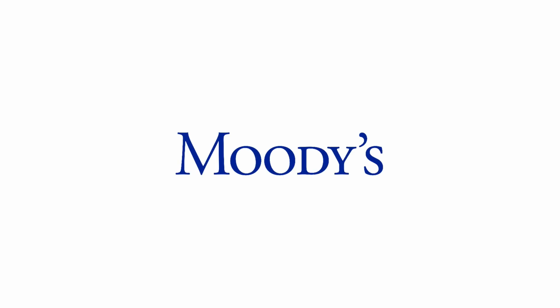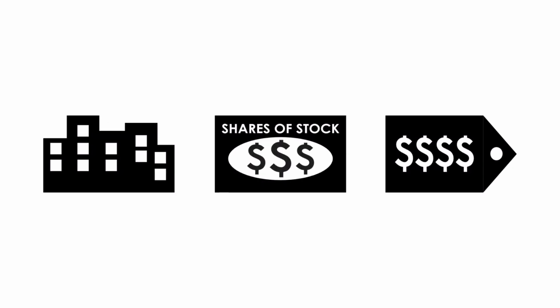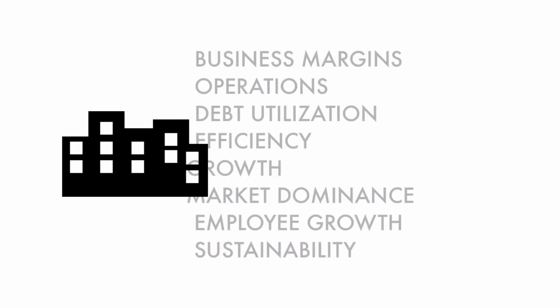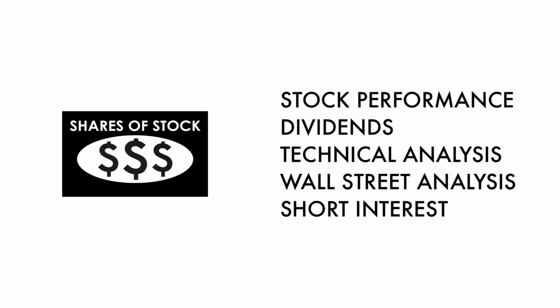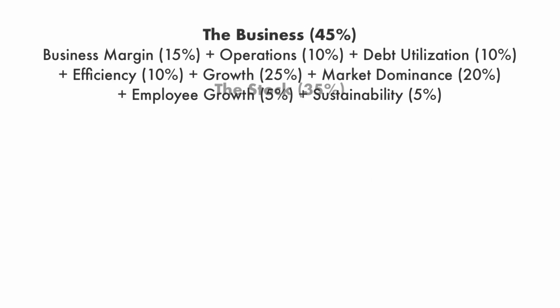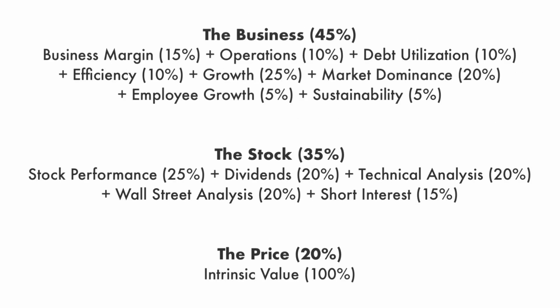Today on GrowthShares, let's analyze and see whether Moodys is a great long-term investment. The company analysis is divided into three broad factors: the business, the stock, and the price. Furthermore, these three factors are subdivided into 14 metrics that give us the complete picture of the company. Each factor and each metric are given different weight, together adding up to 100% of the overall analysis.